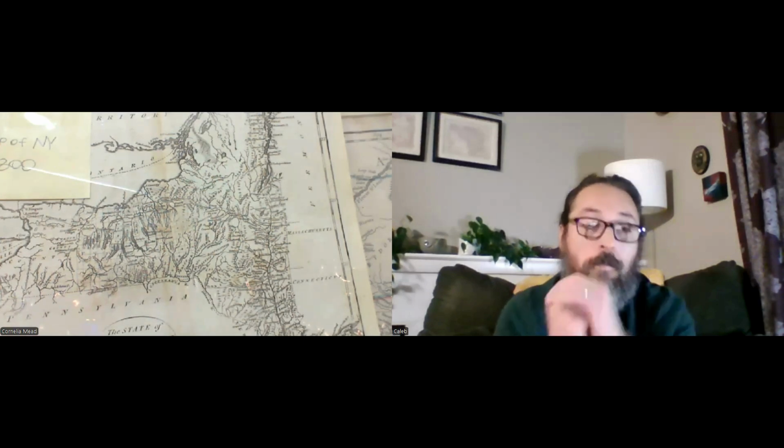By now, it's really starting to look like New York State, and they're showing all of the Finger Lakes in relatively proper position. The others have the Finger Lakes all over, maybe one or two, maybe 4 or 5, but they're all squee-waddy. They didn't really know what was going on. But by 1800, they're pretty well there.